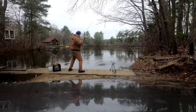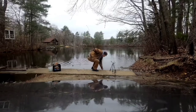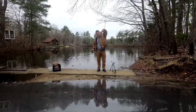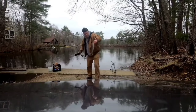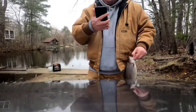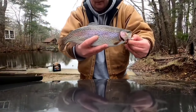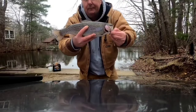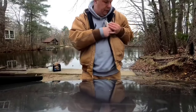Keep the line tight. It's a big fish. Well, here we go. You can see that's a nice looking fish, folks. Beautiful color on that fish. Man, he's like a brownish, reddish color. He looks a lot like the other one. They may have come from the same hatchery. Hope so, bud. Hope so.